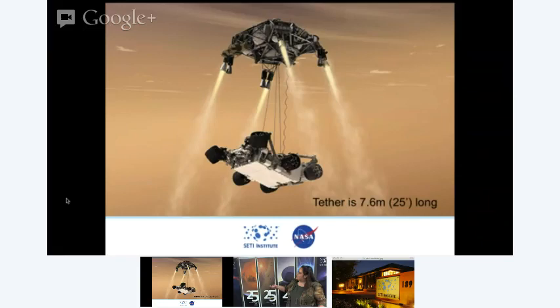So we didn't have a news team on the ground on Mars taking pictures of this. But if there was actually someone watching this land, what a day that would have been. Imagine one of these shows up in your backyard. It's just crazy, right? You have this giant jet-powered backpack here, and this car-sized rover descending on a 25-foot-long tether.